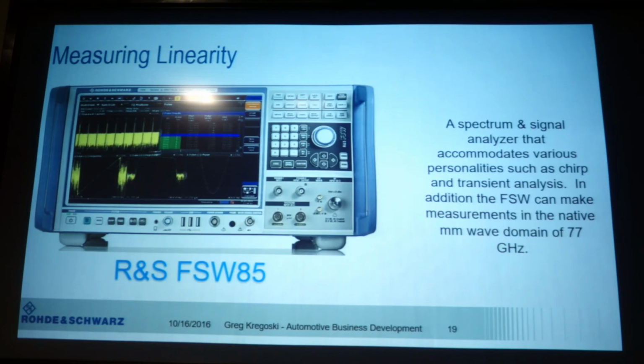How do we measure linearity? Of course, being from Rohde and Schwarz, I'm going to show one of our analyzers. We have this analyzer, by the way, out in our booth outside the hallway here. This is the FSW 85. It's a spectrum and signal analyzer that allows you to load certain personalities onto it to do different measurements, whatever those measurements happen to be. Could be Wi-Fi, could be LTE. In the case of this example, it's something that we call K60. It's a transient and chirp analysis piece of firmware. And what we're looking at is the linearity of the chirp, the length of the chirp. Is it linear from chirp to chirp or just on one chirp? And then dozens of other types of things. But basically, you take a product like this, and you can feed that directly into this analyzer.